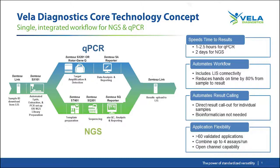We have developed a workflow for next-generation sequencing based on Ion Torrent over the last couple of years. And this is our technology concept, which is shown here. The workflow starts with automated sample preparation for DNA or RNA, and then the user makes a decision on either going into NGS or into qPCR assays. At the end of the workflow, either PCR or NGS, we have a Sentosa link system which combines the data and interprets the data and can also be connected to the laboratory information system. So it's one workflow for HCV and a different one for HIV. However, the time, as you will see, and the hands-on time and the total assay time are very similar.